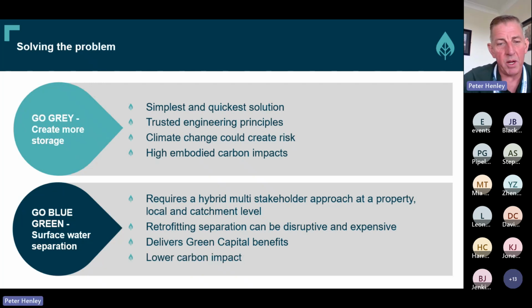And it has a lower carbon impact. We're not putting concrete into the ground. We're adapting, we're changing, and therefore we're going to have a lower impact. So, that's some of the way we can solve the problem.